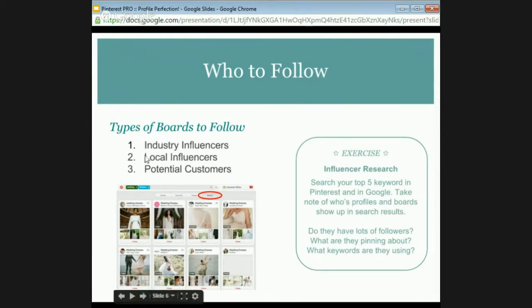Then you want to follow any local influencers in your area. So consider, you can go statewide or you can go citywide. If you are in Chicago, who are the top wedding professionals in Chicago? Do they have a Pinterest profile? If they do, at the very least, go check it out. And if they don't, then maybe look at their other profiles on other networks to see what kind of people they're following.